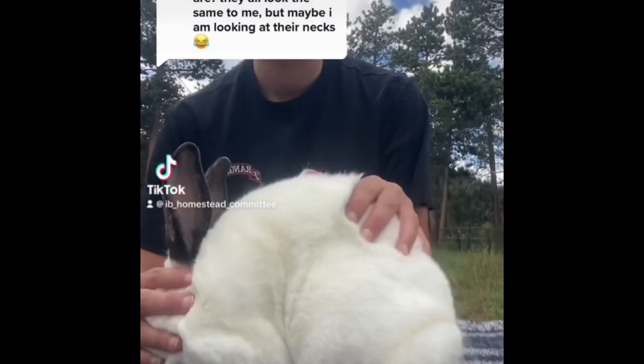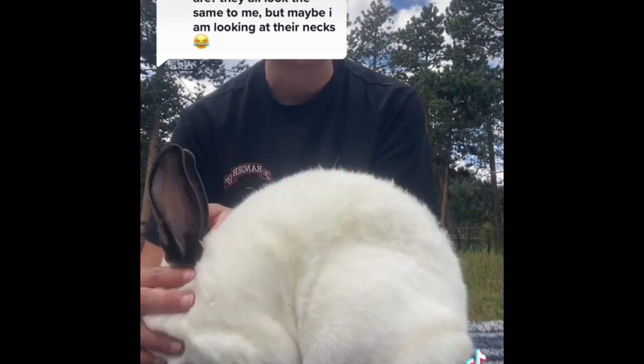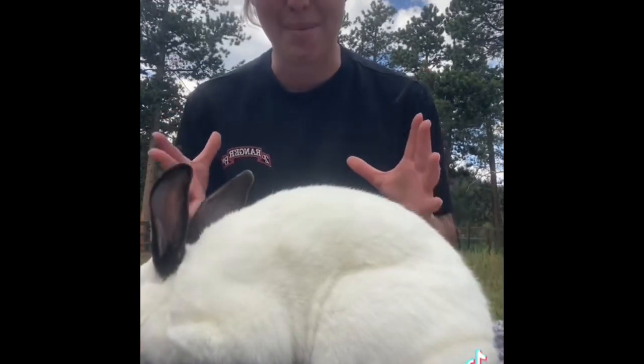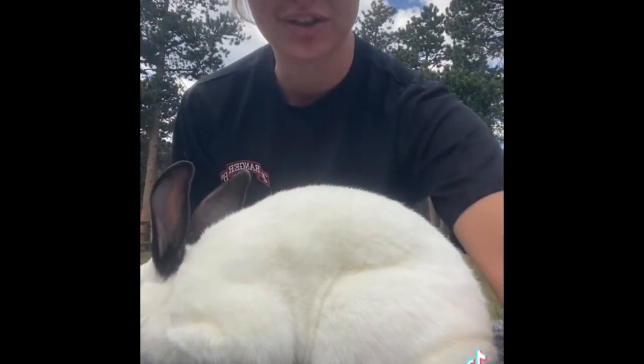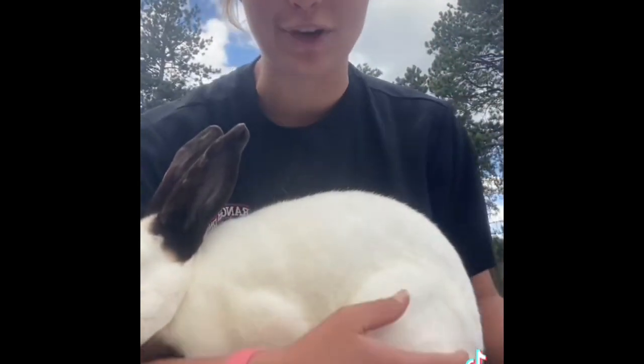This is Freak. Freak is shedding really badly right now, but this is a really good example of a nice short shoulder going into a high point. He's almost compact in type. He works really well at improving our lines when it comes to shoulders. This doe is so heavy, she reminds me why we normally don't do Californians with youth shows.